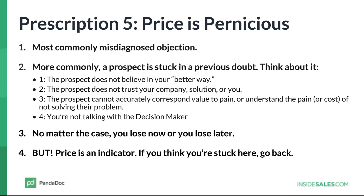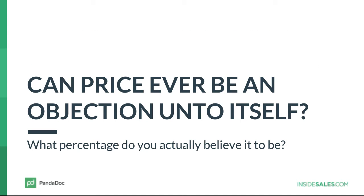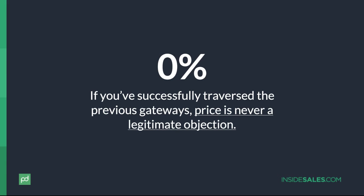So let's ask the question, because I'm sure some people are thinking it. Can price ever be an objection unto itself? Can it? What percentage do you actually believe it to be? 0. It's none. If you successfully traverse the previous 4 gateways, and I promise you, every time, price is never a legitimate objection.